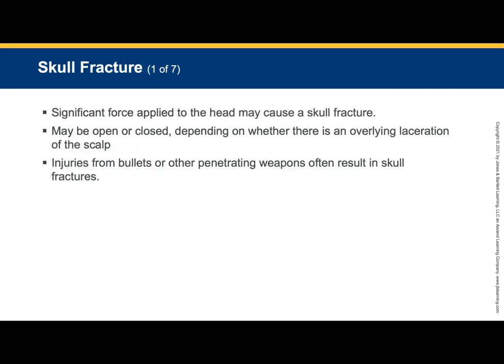Significant force applied to the head may cause a skull fracture. It may be open or closed, depending on whether there is an overlying laceration of the skull. Injuries from bullets or other penetrating weapons often result in skull fractures. So remember, if y'all recall, we can have penetrating trauma and blunt injuries.